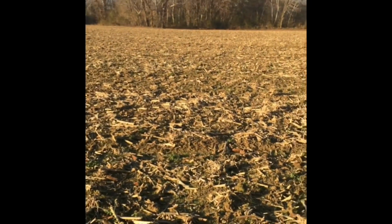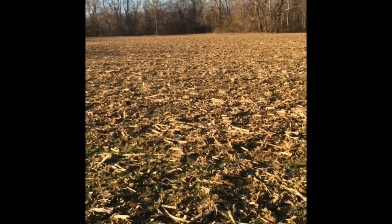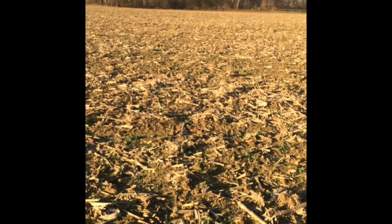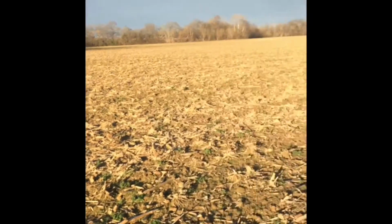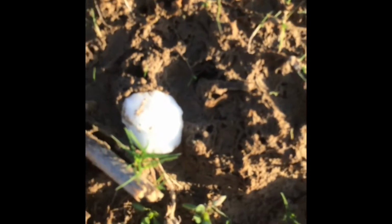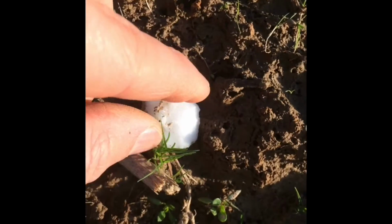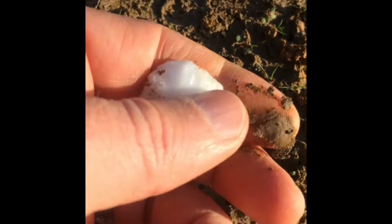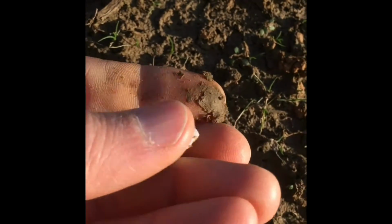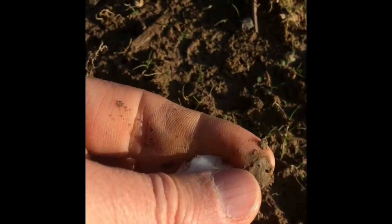It's been about another 10 minutes, and as you can see, the sun's shining now. It's making it a little more difficult to see stuff out here. But anyway, I walked up on this, and it seems to be a worked piece. Don't know what it is yet. Maybe a little scraper. Let's check it out. Yeah, that's what it looks like. Like a little quartz scraper.